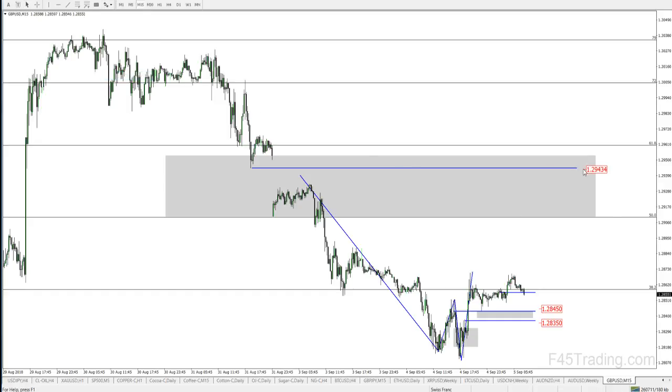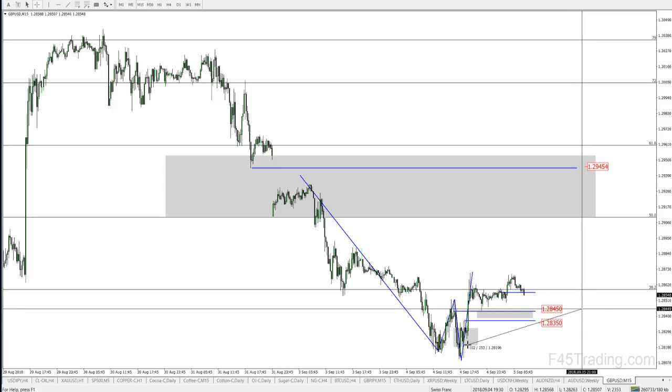Just as a FURI, 129.45, you can call it, somewhere right around there. Basically, a nice 100 pip run if we can get it. And then again, your stop, you'd want to be under this price structure right here. So you don't need a massive stop on this, a 30, 40, 50 pip stop or anything like that.